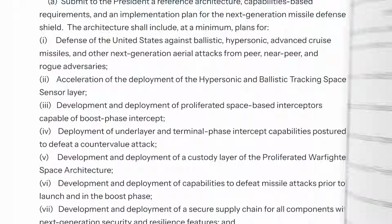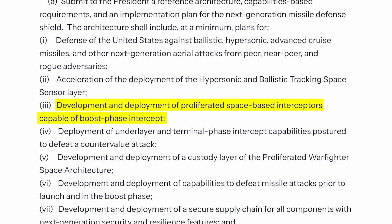One of the requirements also includes the development and deployment of proliferated space-based interceptors capable of boost phase intercept. Or in other words, the development and deployment of spacecraft that can intercept missiles and other threats while they're on their way to their targets. Now, this would be a more active approach where, rather than detecting or aiding in the tracking of a threat, it would directly eliminate it from space.